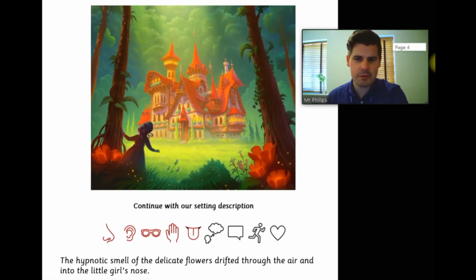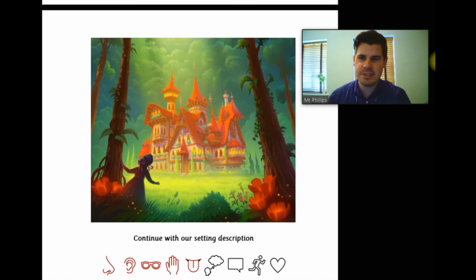Brilliant. Let's remind ourselves of this picture that we started doing our writing on Monday. So that was our picture, wasn't it, from Pobble? And they had this girl gazing at this beautiful house surrounded by all the looming, towering forests. And we had these symbols at the bottom, didn't we? We had smell, sound, sight, touch, taste, what someone was thinking, what someone was saying, what someone was doing, or how someone felt. So we were using those symbols to help us create sentences.